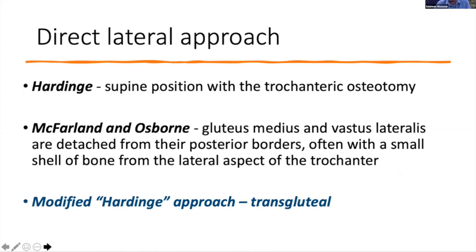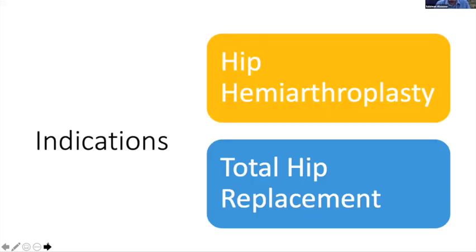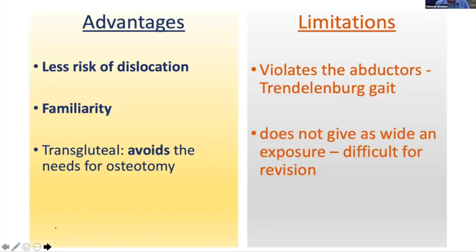But what you see most commonly nowadays, what most surgeons use, is a modified version of all these different descriptions, the modified Hardinge approach. That's the reason you always see in the operation note they write modified Hardinge approach. What they actually mean is the transgluteal approach, commonly used for hip hemiarthroplasty. Some surgeons still use it for total hip replacement. It's less risk of dislocation when we compare it to the first approach we described, the posterior.